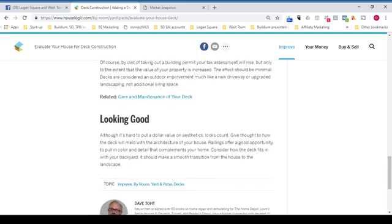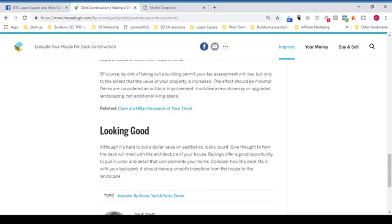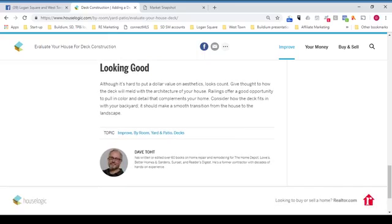Of course, by dint of taking out a building permit, your tax assessment will rise, but only to the extent that the value of your property is increased. The effect should be minimal. Decks are considered an outdoor improvement, much like a new driveway or upgraded landscaping, not additional living space.